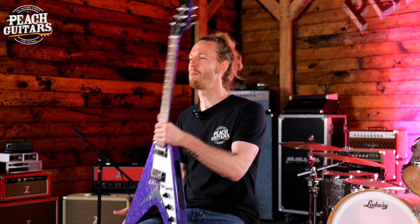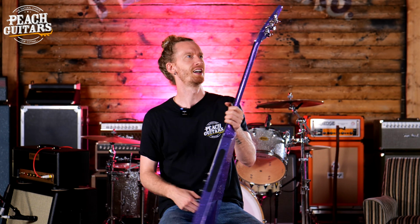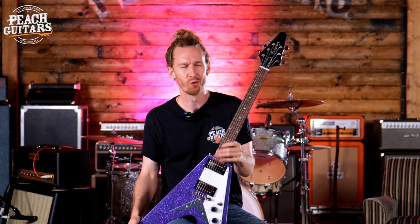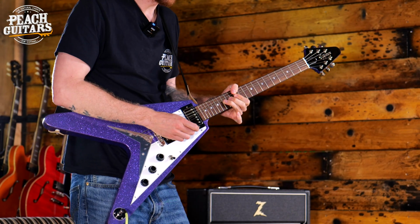And just something about a flying V in this wonderful, brilliant finish. And I love it coming up the neck as well on the back of the headstock. These guitars are just so cool and exciting, and that's really great to see from a brand like Epiphone.